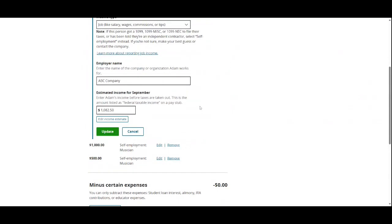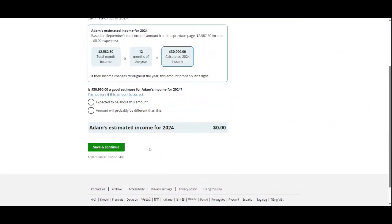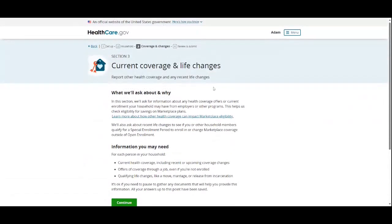So let's see. It's going to update, and then it'll let me proceed. And then again, I can just say, yeah, that's much better. See, I just made those quick modifications and it's much closer to what I said it would be. And again, consumers might get nervous around this. This is their best guess, their best ability to predict this. And I'll say, yeah, okay, I think it'll be about that much. And you'll do that for each member of the household.